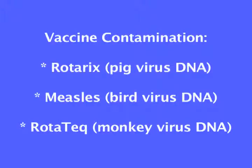This surprising discovery was made after the independent lab used new technology to evaluate the purity of 8 live virus vaccines for polio, rubella, measles, yellow fever, chickenpox, rotavirus, and MMR. In addition to pig viral DNA in Rotarix vaccine, DNA fragments from a bird virus were found in measles vaccine, and DNA fragments of a virus similar to monkey retrovirus were found in Rotateq vaccine.